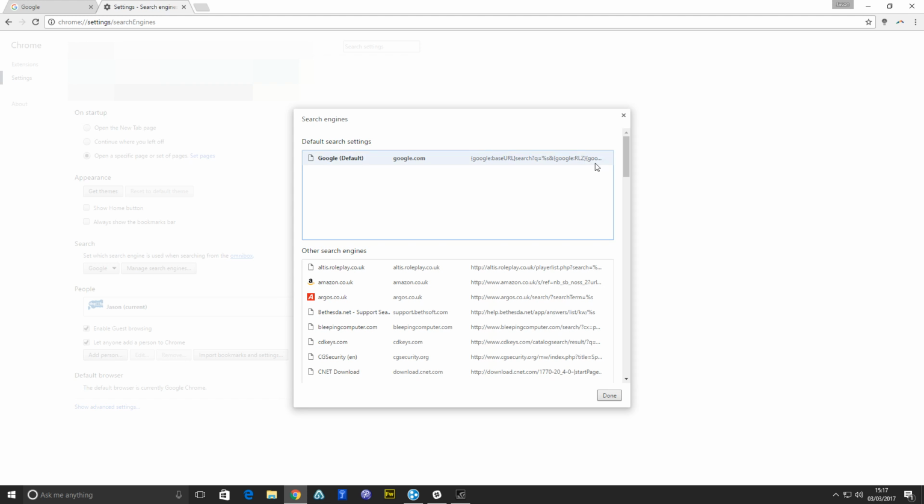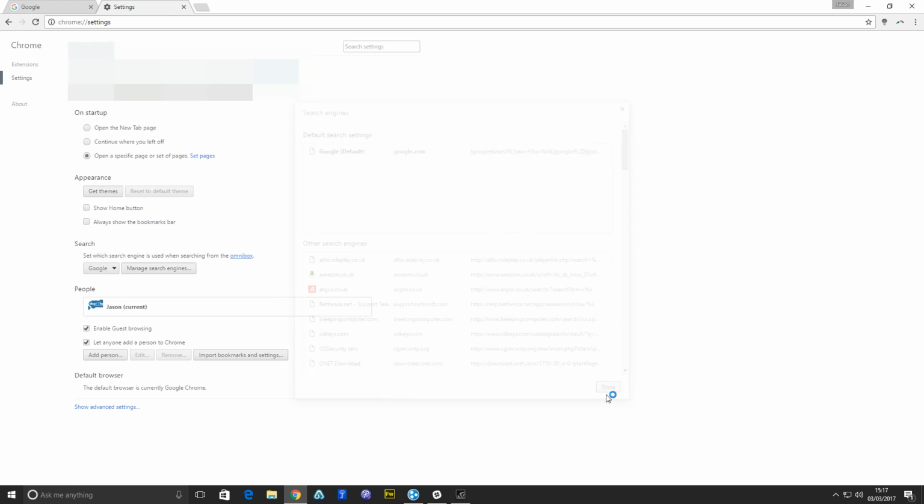Okay. You can get rid of them by just highlighting over it, and again same thing as before, a little X will pop up. It doesn't pop up on mine because it's the only one I've got. I've already cleared this out. Everything below that, everything in the other search engines, just ignore. They're not active, you don't need to worry about them. Click done.